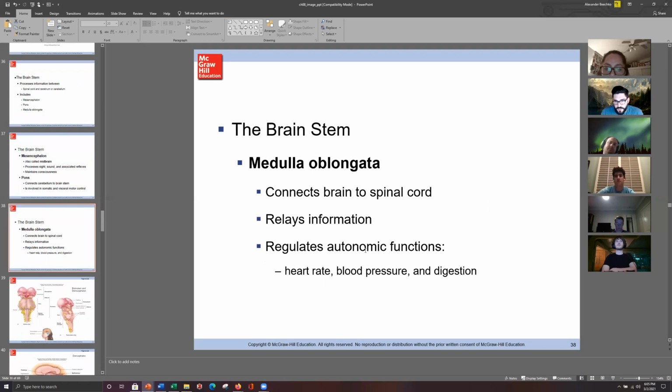And then the medulla oblongata relays information to the brain from the spinal cord. This is where we actually have information from the left and right side of our body cross over to the left and right parts of our cerebrum and our cerebellum and other aspects of our brain. Regulates autonomic functions like heart rate, blood pressure, and actual digestion or the physical breakdown of our food.